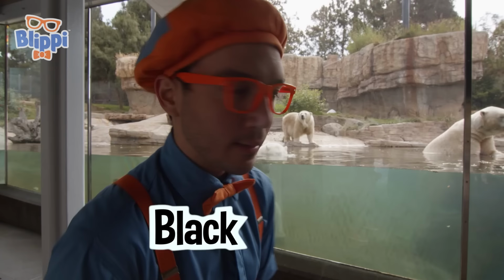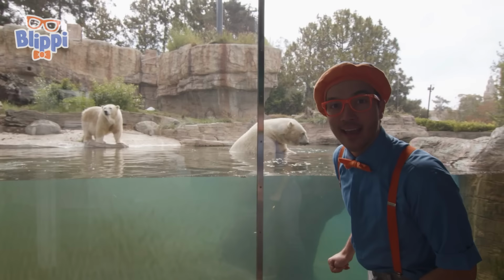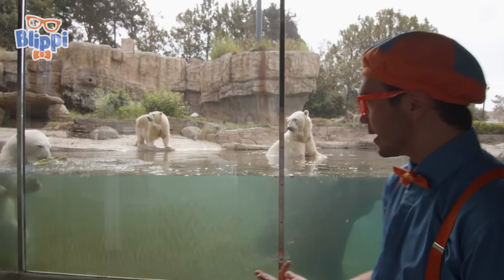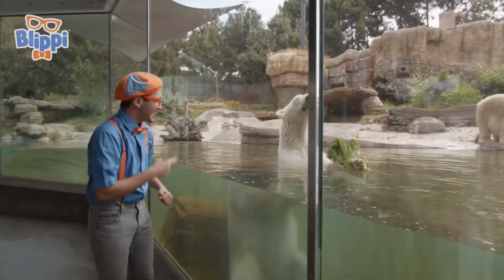I wonder what they're all looking at. I know. They're probably looking for their favorite food. Melons. Yeah, these polar bears love food, especially sweet treats and vegetables. He's snacking on some lettuce.